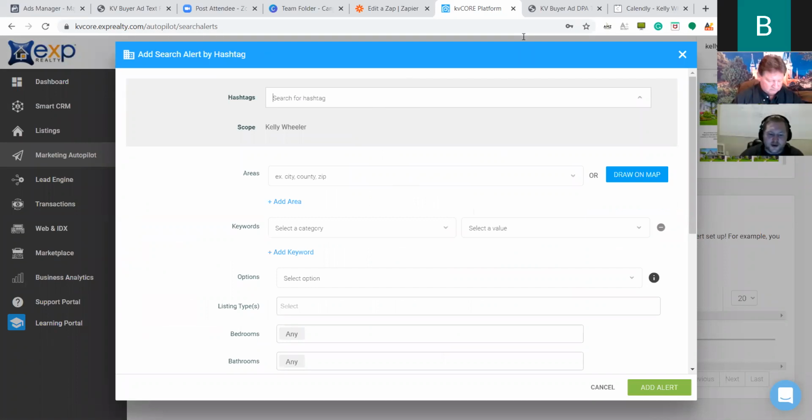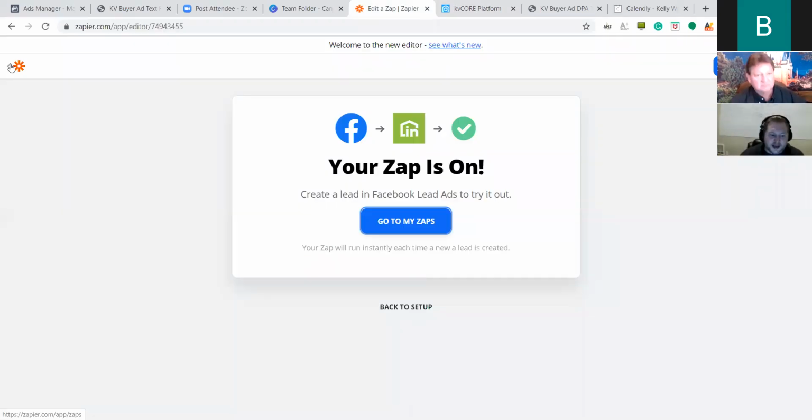And so hashtags and the way that this data is coming through, if we go back and we look at Zapier really fast, we're back to setup.